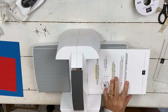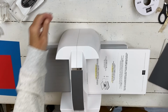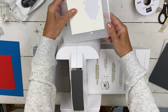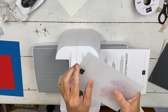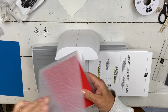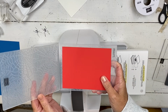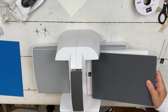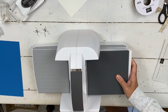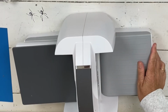And then we are going to go to the specialty plate and this fun spider web. Got a lot of static going on in my office. So I debated whether to go with real red or poppy, and I decided that the poppy looked a little bit more Spider-Man than the real red. So it's just personal preference. And if you only have real red, do real red.